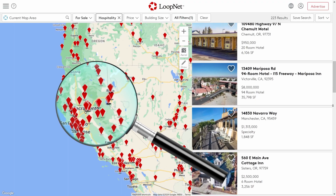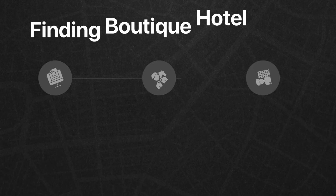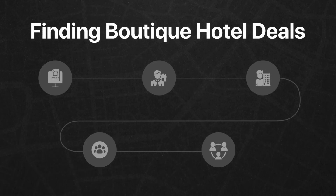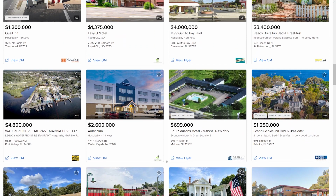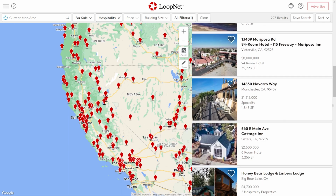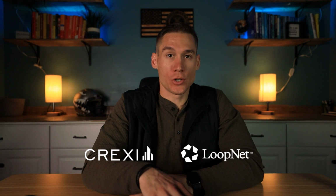Now let's dive into how you can actually find deals, because this is where the rubber meets the road. Number one, and the most straightforward and the lowest barrier to entry, is online listings. Two of the main online deal sources, and the easiest ones to use to get leads, are sites called Crexi and LoopNet. These are like the commercial version of the MLS, where commercial brokers list their deals.